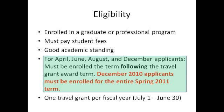Finally, students can be awarded 1 travel grant funding per fiscal year, which runs from July 1st to June 30th of the following year. The GPSC travel grant applications are organized into 6 bi-monthly rounds per fiscal year. Each travel grant round has a range of eligible travel dates, as shown in this chart.